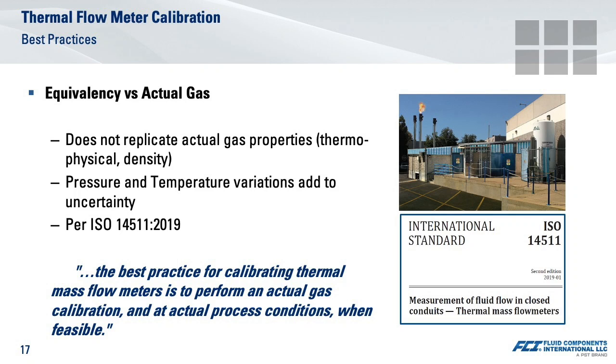Per ISO 14511, it confirms that the best practice for calibration of a flow meter is to utilize actual gas and mirror the process conditions being measured.